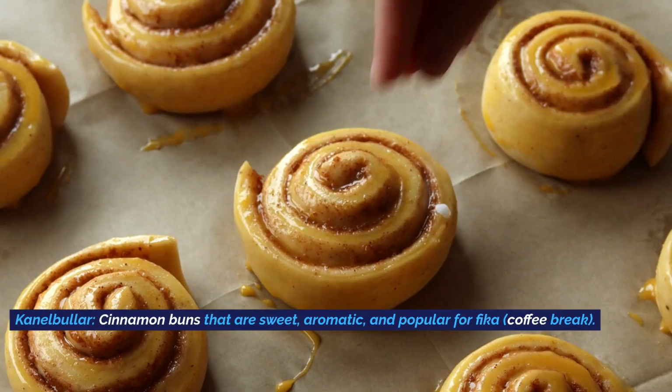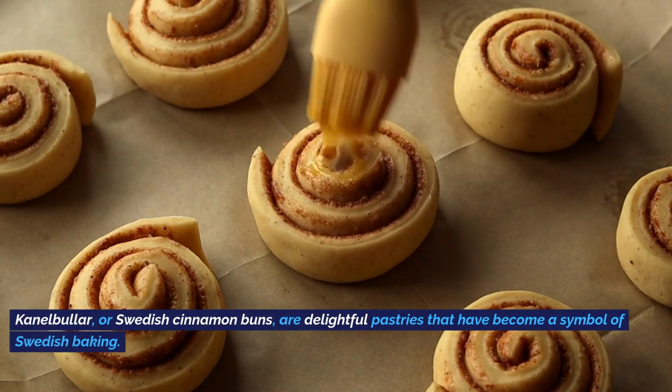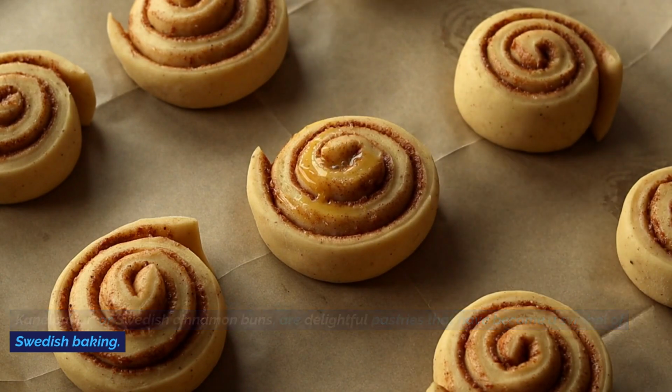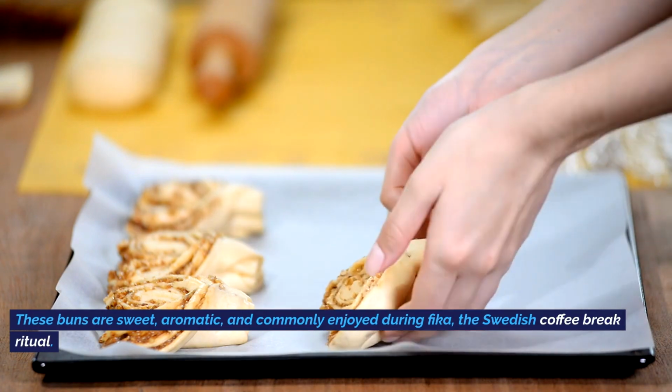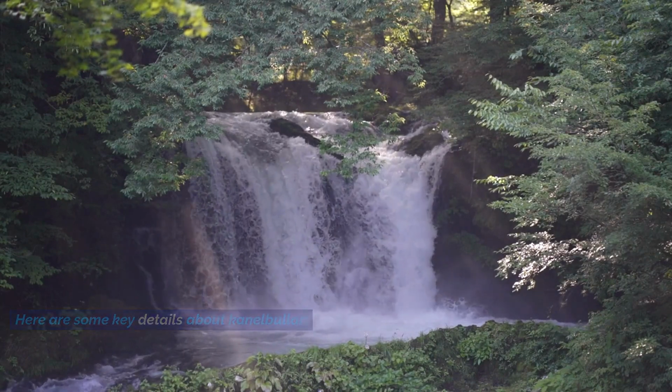Kanelbullar. Cinnamon buns that are sweet, aromatic, and popular for fika, coffee break. Kanelbullar, or Swedish cinnamon buns, are delightful pastries that have become a symbol of Swedish baking. These buns are sweet, aromatic, and commonly enjoyed during fika, the Swedish coffee break ritual. Here are some key details about kanelbullar.